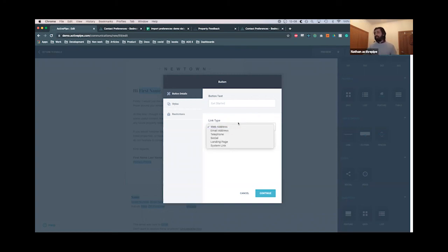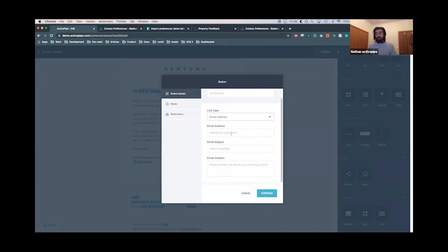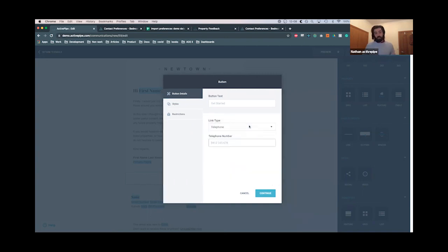Basically, what we've enabled are different types of links. So you might want to include, say, an email address. This would mean that when the contact clicks this button, it'll automatically open up their email client. You can choose what the email address is that will be defaulted in there. You can put the subject in, and you can even put some placeholder content in there. You can put a telephone link, which means when they click this button, it'll automatically open their call app. Social links to any of your social pages. So the new ones here that we're talking about are landing pages. System links will be things like unsubscribe, the preference center, and view email online.